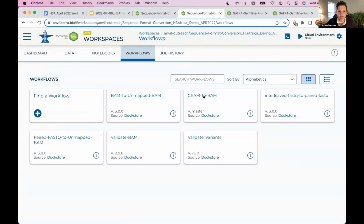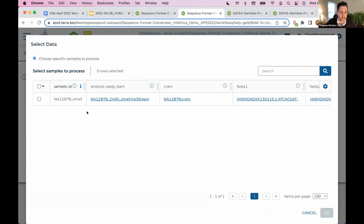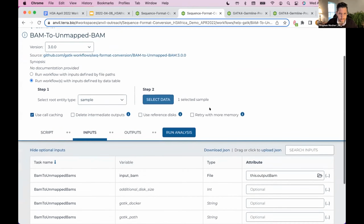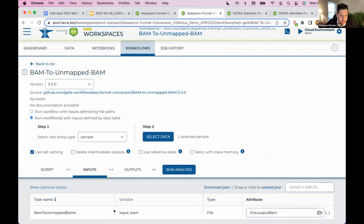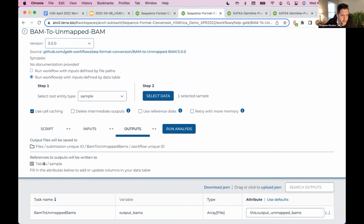We can come back and then run our BAM to unmapped BAM workflow. This will be very similar to what you saw previously. We'll select the data. Now we again will select NA12878 as our input. This time, there's a single input and the variable is input BAM. And the input BAM, interestingly, will be the BAM that was outputted from the last workflow. So our cram to BAM output is what we're going to put in for the input to the BAM to unmapped BAM. When we look at the outputs, we can see that we will write the result to the sample table, in a column called output unmapped BAMs.